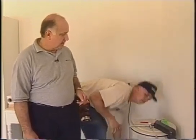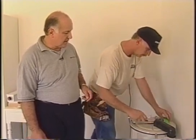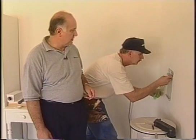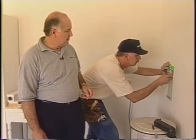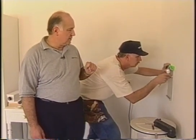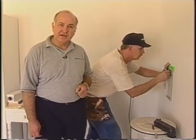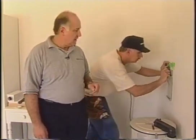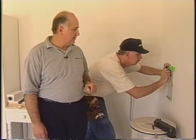Then we simply mount the mounting plate itself with two 1/4-inch lag bolts that come with the unit. In the process of doing that, it's important that you make sure that mounting bracket is mounted level. If not, the tank will sit at an angle and it tends to vibrate. So make sure that the thing is mounted level, it's secure to the wall, and we're ready to go.